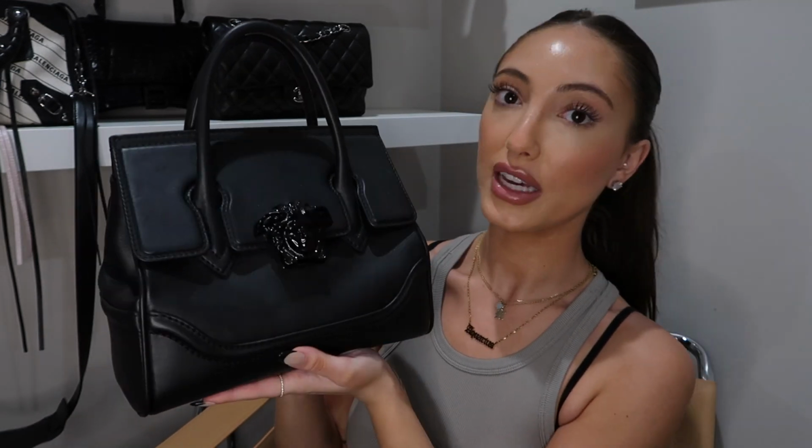Okay, so I would love to move the camera so you can see the whole shelf, but I'm just not gonna mess with my little tripod situation. So I'm just gonna pull bags from here and then we'll go up the shelves so you guys can see all those bags. So the first bag I have on this shelf is, I believe, the Versace Palazzo bag. It's black with the black little Medusa head.